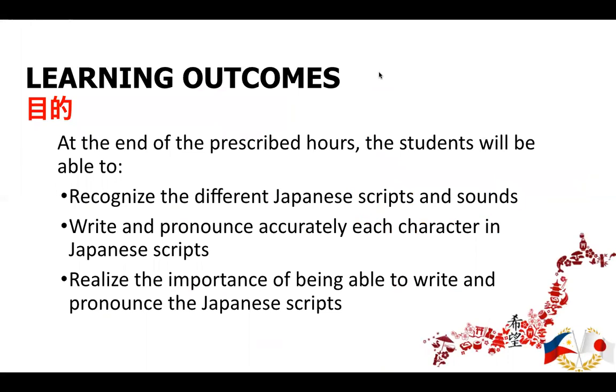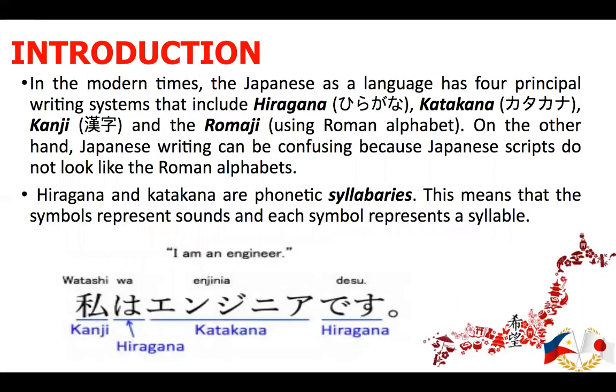In this module, you will be able to recognize the different Japanese scripts and sounds, write and pronounce accurately each character in Japanese scripts, and realize the importance of being able to write and pronounce the Japanese scripts.